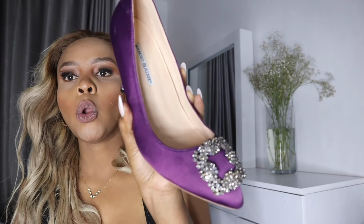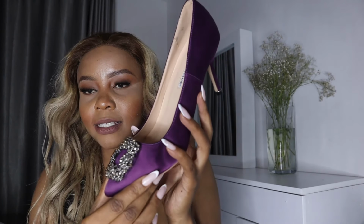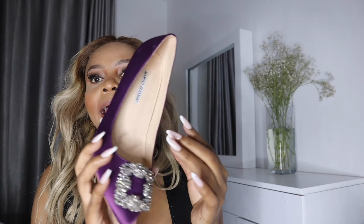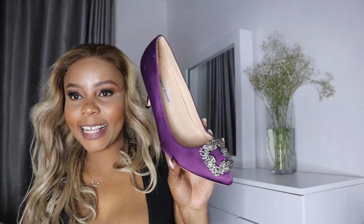The next item we have is this beautiful Manolo heel. How gorgeous. Purple, guys. Purple. A very rich color. Obsessed. How gorgeous. Beautiful, guys. So beautiful and so new. It's a size 5 and 38. It's also available. It's going for 4,500 Kenyan shillings.